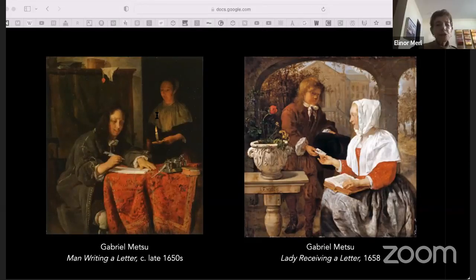Thank you. Metsu conceived them as pendants, or companion pieces. A close review of the two pictures shows that both desks are at the same level and both of the individuals' hands are in essentially the same position. Also, there's a second person in each picture.